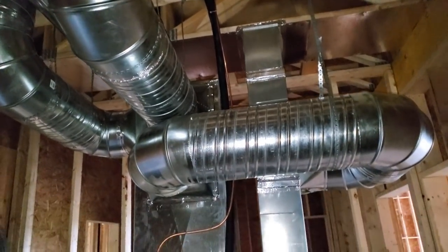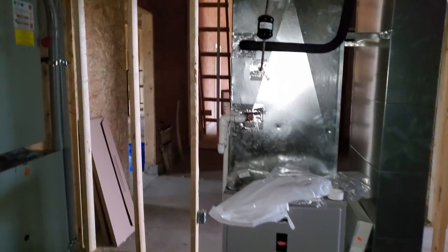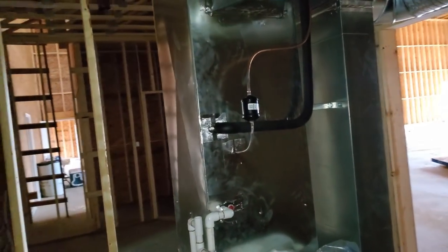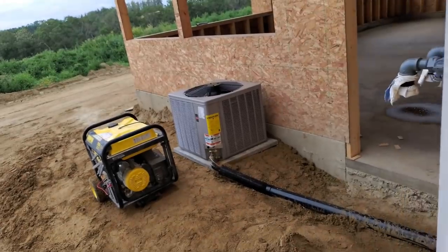Those guys got that all fixed up. They got the drains all hooked up for the air conditioning and the furnace. That's out here, I'm not sure. This is probably all the same.